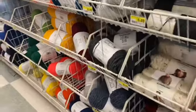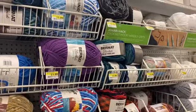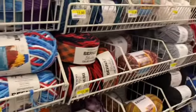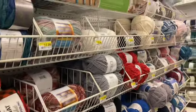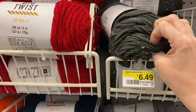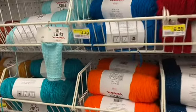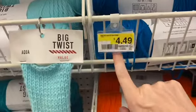I'm telling you, I was just in shock the whole way through. It's like, what? I really like that brunette pulling, though, that looks like plaid. That was way cool, I thought, personally. Then right here, there's the Big Twist Twinkle in the tweed for $6.49, $6.59. And then this is just regular Big Twist Value, y'all. Do you see this?